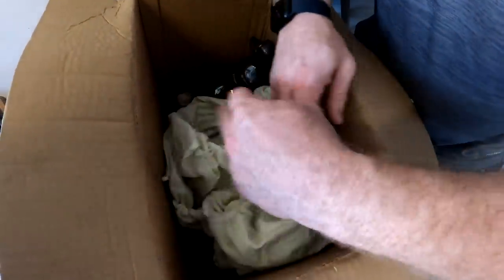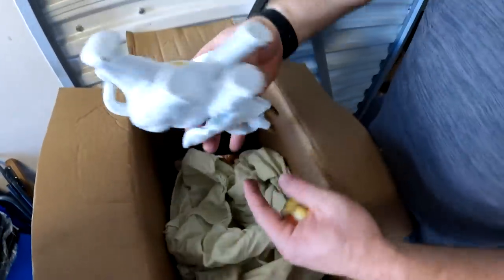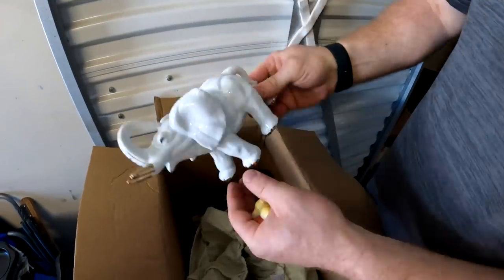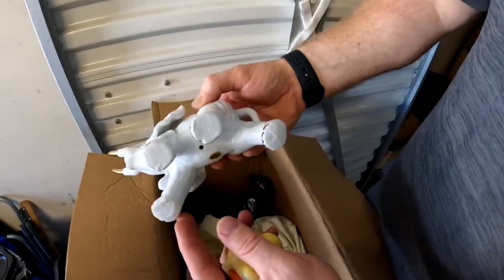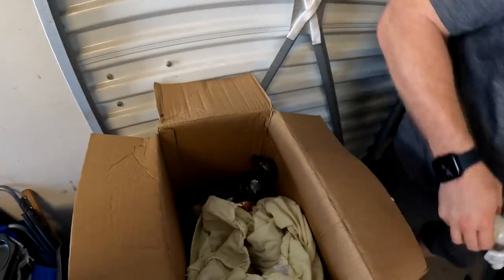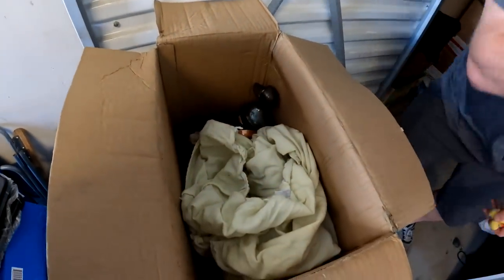Salt and pepper shakers go for good money. Some of these. Oh, look. Wow, that's pretty. This is really pretty. That's an elephant. There's no chips on it. Look at that. No chips. Okay. Let's put the elephant down so we don't break him.